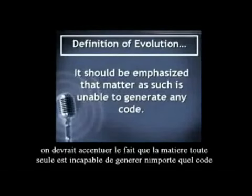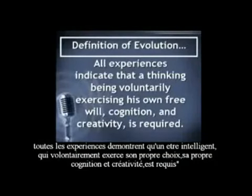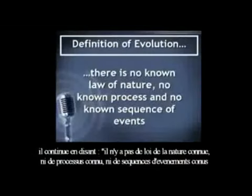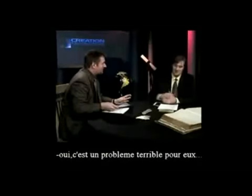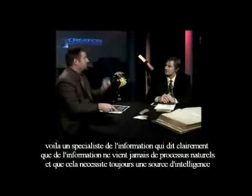It should be emphasized that matter as such is unable to generate any code. All experiences indicate that a thinking being voluntarily exercising his own free will, cognition, and creativity is required. He goes on to say, there is no known law of nature, no known process, and no known sequence of events which can cause information to originate by itself in matter. Now, do you realize what a serious problem that is for the evolutionists? It's a tremendously serious problem. Here's an information specialist saying that information never comes from naturalistic processes.